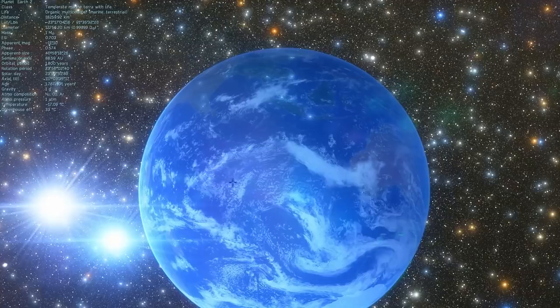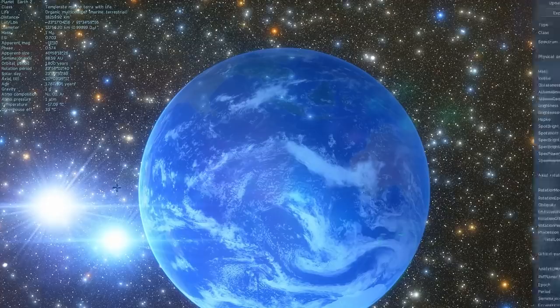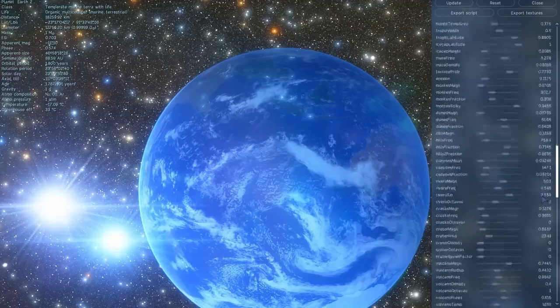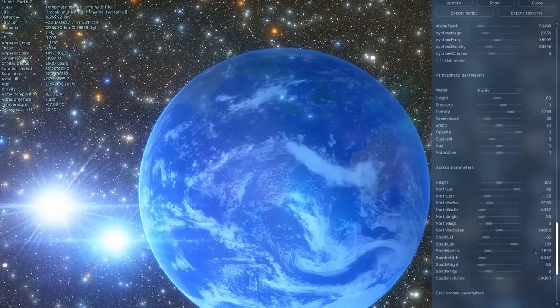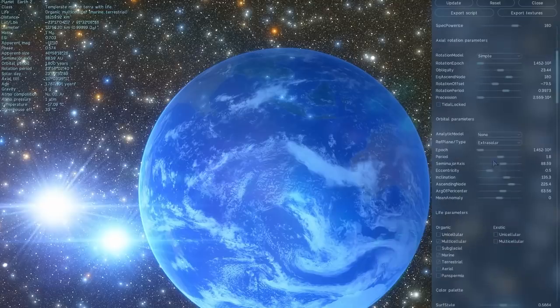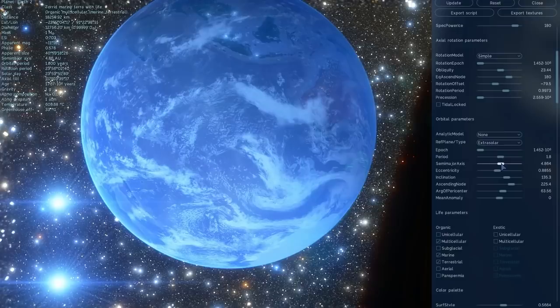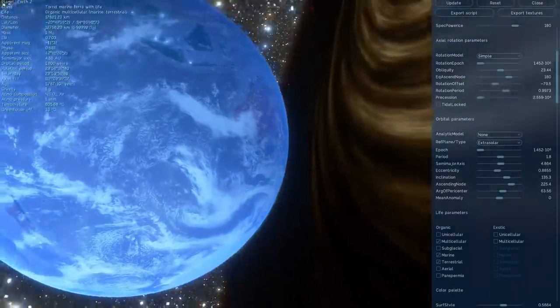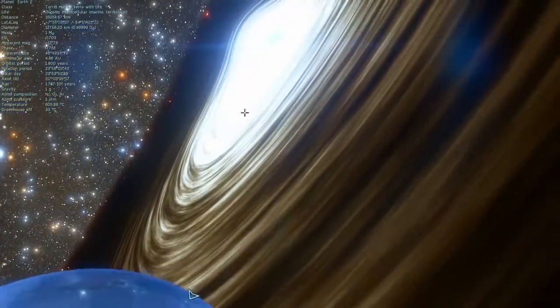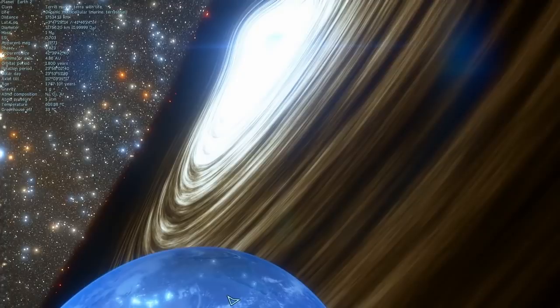Now, I actually wanted to move a little bit closer to Sagittarius A Star. And so we're going to do this right now. Shift F2 to bring this menu up. And we're going to go and change the orbital parameters, which are right here. First of all, I want our planet to be much closer. Current distance is 89 AU. Let's go to maybe 4.5 or so. And if we just kind of turn around, we'll see the beauty of the black hole right there.